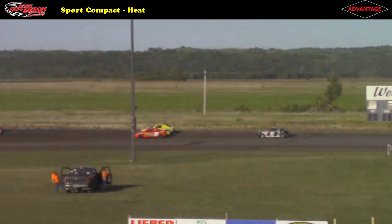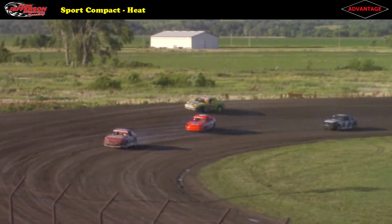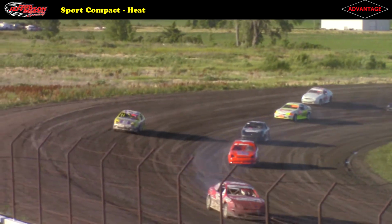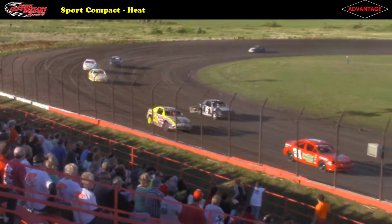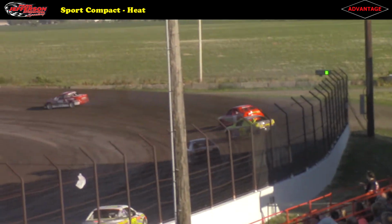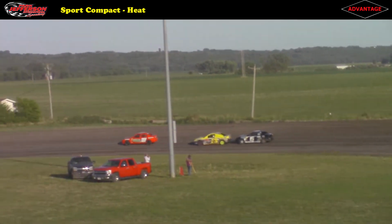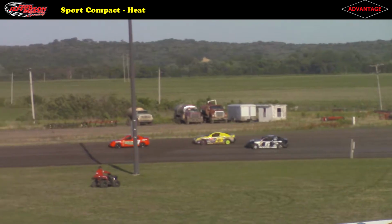Battle for second shaping up with Derek Boggs and the 13B of David Bates. Bates a little loose up on the top side of the speedway. Going to lose some ground as Luke Jackson tries to reel him in, the sixth car. But up front, it's all Tyler Thompson in the 15. Thompson continues to lead. Boggs, Bates, Jackson, and Newsom, your top five.